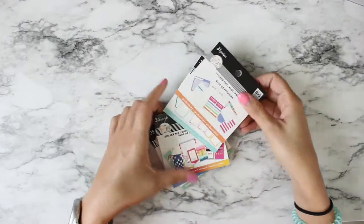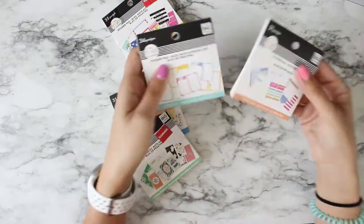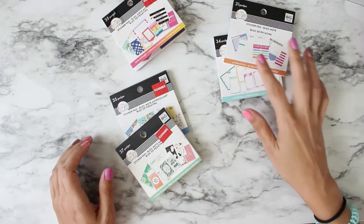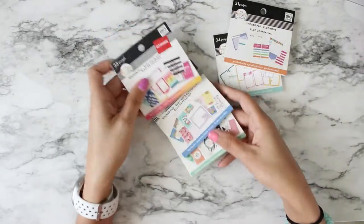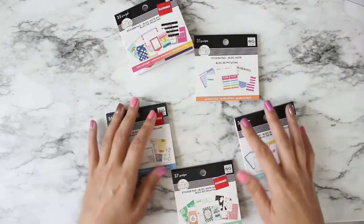These were definitely part of clearance. Some of them are even marked clearance. Oh, some of these might have been just the 30% off. So I got productivity, colorful boxes, holidays and seasons, fun florals, and bold and bright. This is my first experience ever doing these mini books.